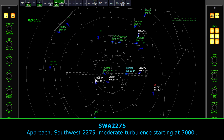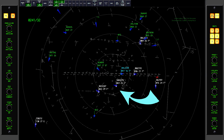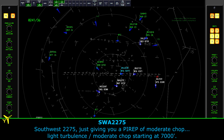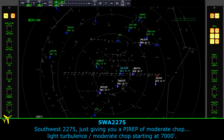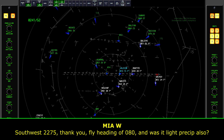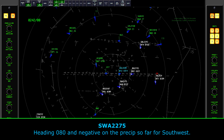Approach, Southwest 2275, moderate turbulence starting at 7,000. Last call again? Southwest 2275, just giving you a PIREP of moderate chop and light turbulence, moderate chop starting at 7,000 descending. Southwest 2275, thank you. Fly heading 080, and was it light precip also? Heading 080 and negative on the precip so far for Southwest.